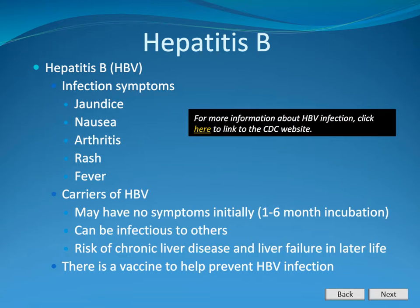Let's look a little more closely at hepatitis B. The common symptoms are going to be jaundice or yellowing of the skin, anorexia, nausea, arthritis, rash, and fever. Carriers of hepatitis B virus may not have any symptoms initially, yet they can transmit this virus to other people. There is a risk of chronic liver disease and liver failure as they age. For hepatitis B, there is a vaccine to help prevent infection. For more information about hepatitis B, please click on the link to access information on the CDC website.